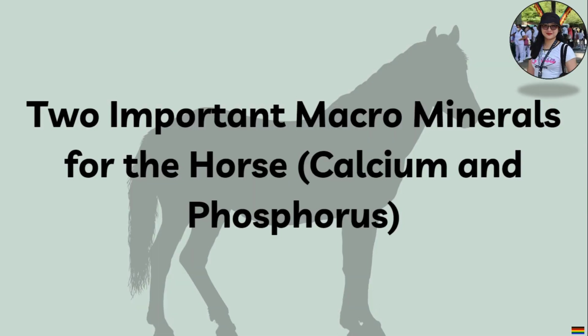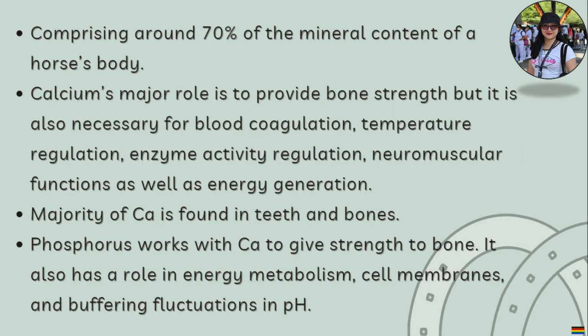Minerals are involved in a variety of functions in the body, including enzymes, structural components, energy transfer, and acid-base balance. Minerals are also incorporated into vitamins, amino acids, and hormones. Thus, proper mineral nutrition is vital to have a healthy horse. The minerals that are needed in the largest quantities by horses are referred to as the macro minerals. Two important macro minerals for the horse are calcium and phosphorus. It's said that a horse's body comprises around 70% mineral content.